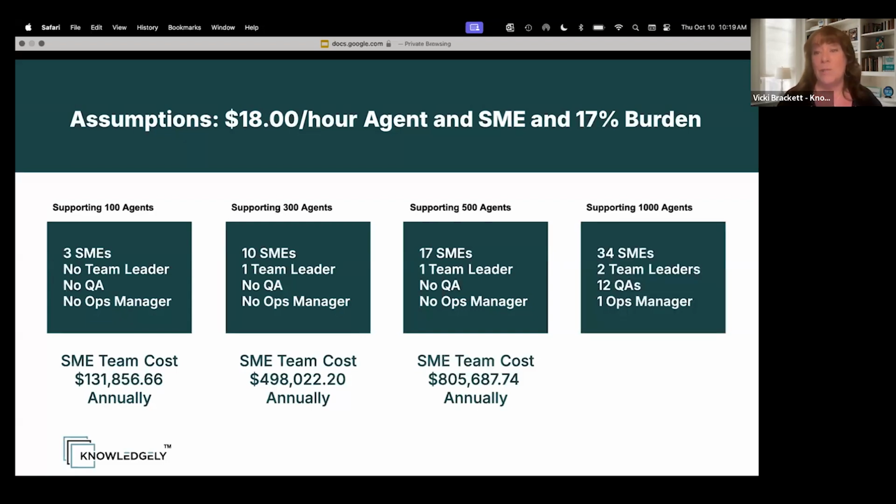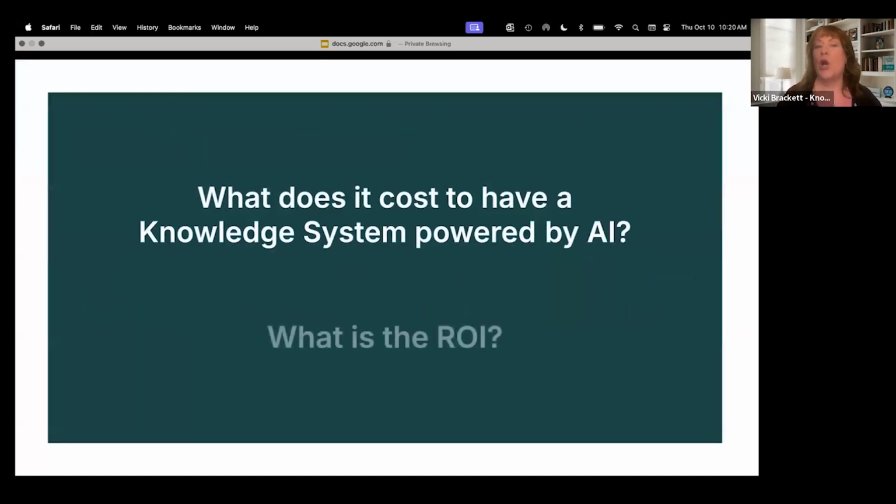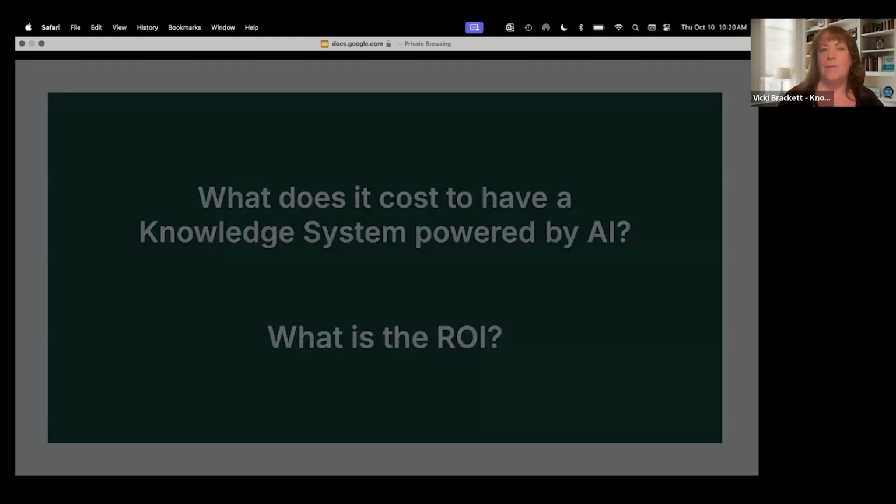And if it's 1,000 people, that's when I put some meat behind it as a CX leader: an ops manager, 12 QAs, 2 experienced team leaders, and 34 SMEs. That costs over $2 million to help those 1,000 agents try to find the answer at conversational speed. Now, what does it actually cost to have one of these systems put into your knowledge operations, powered by AI? What is the actual ROI?